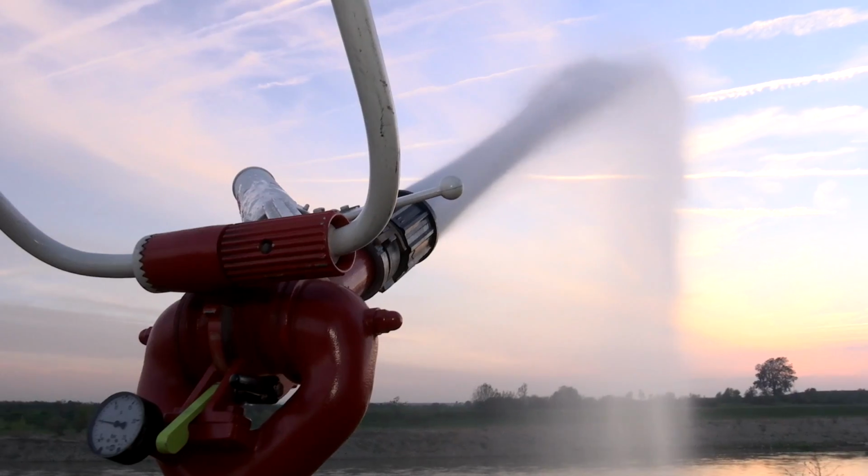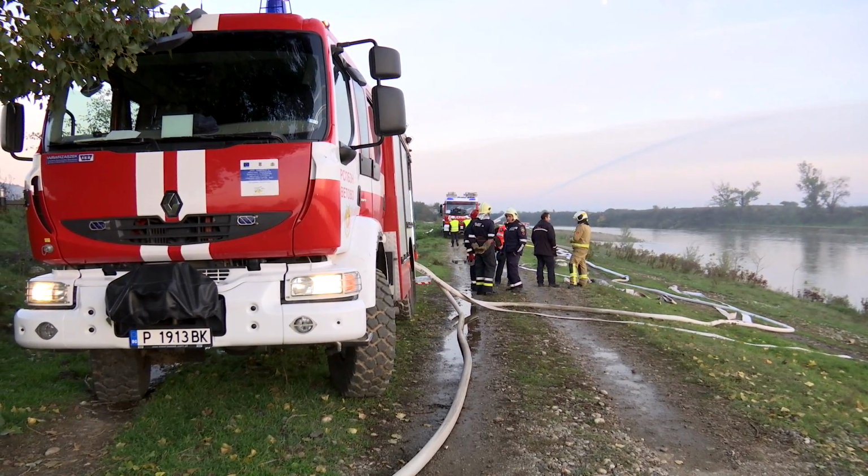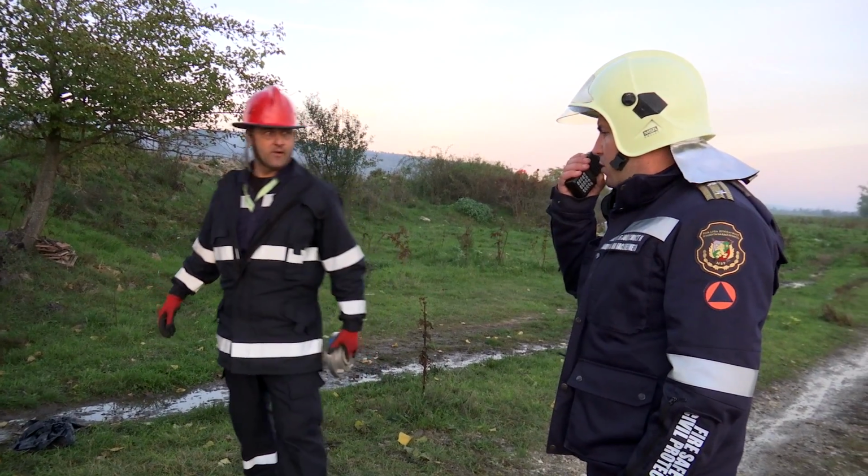It is completely out of range. We helped to protect the dams, because if the dams were broken, five villages might get flooded.